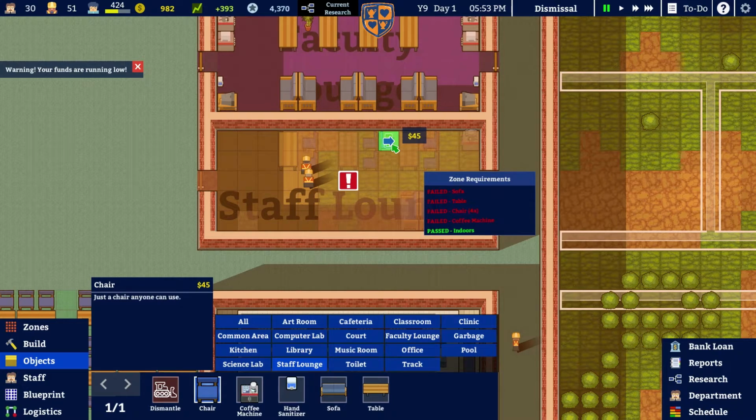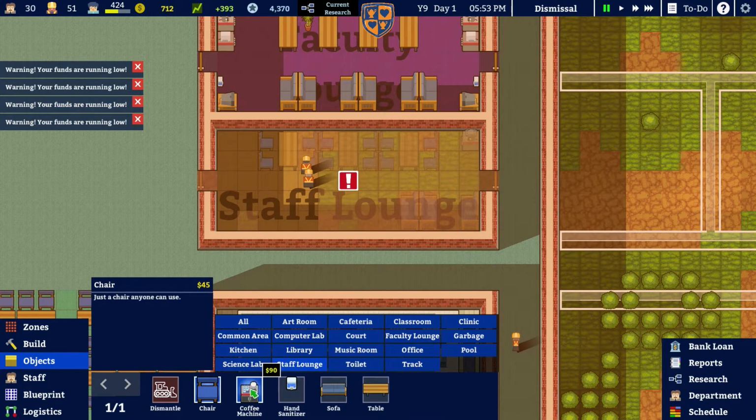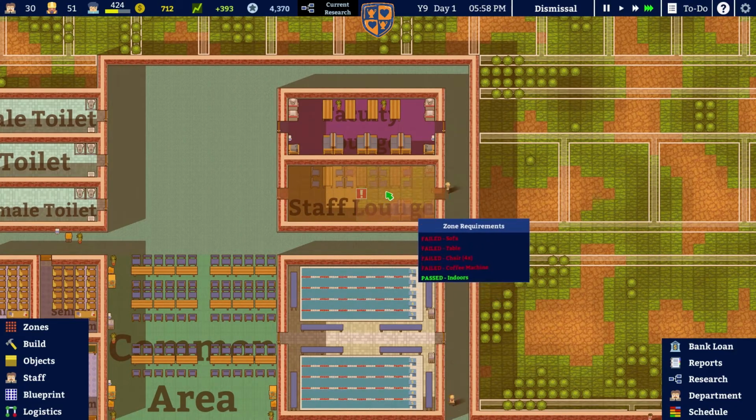So that there, my funds are running low. I am aware of this, Mr. Message over there. I see you. So sofas, coffee machine, tables and chairs. I think that is fine. So still putting the flooring in, that is okay. And now it's home time.